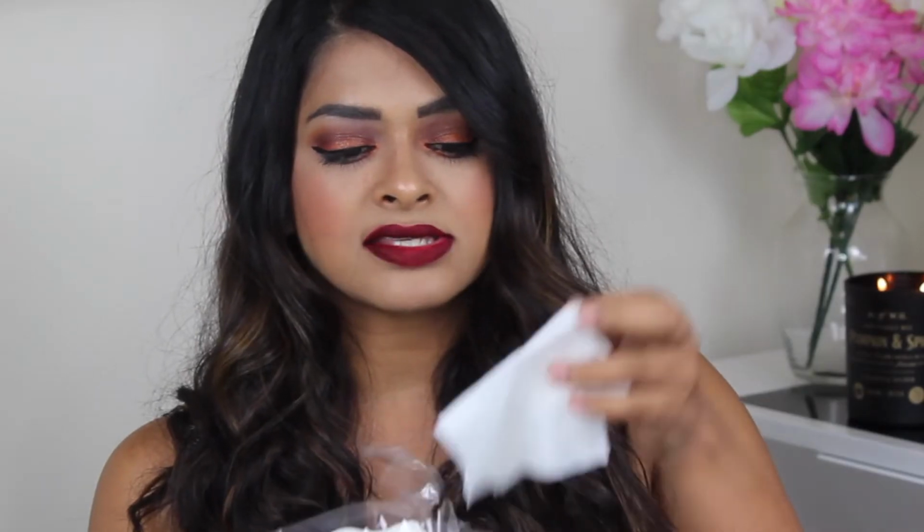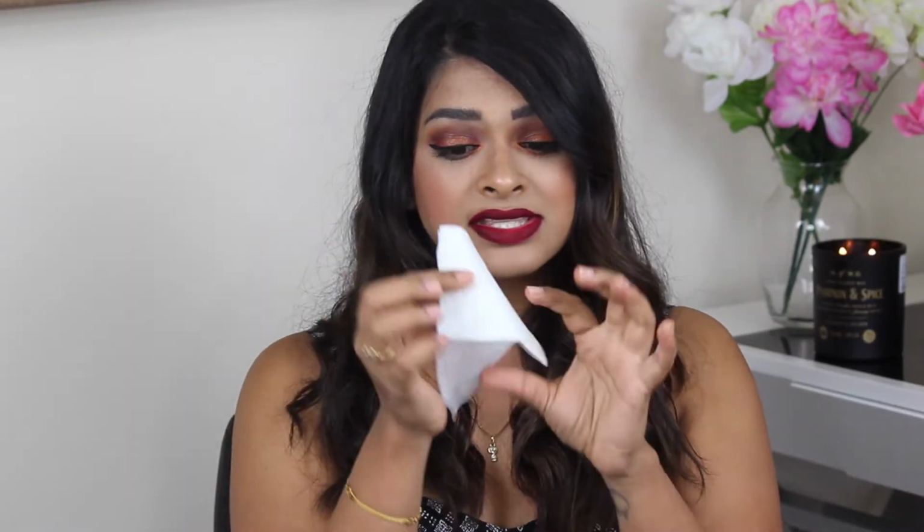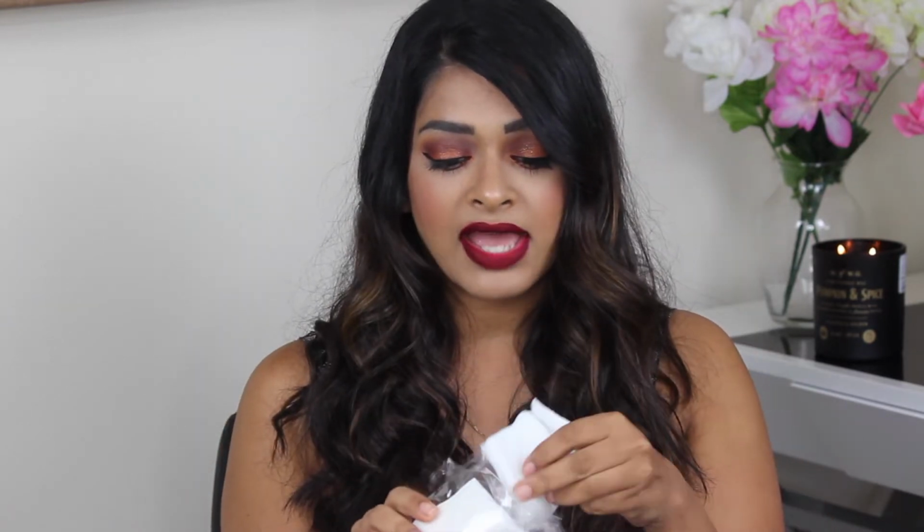At first glance it just looks like any other tissue, right? But once you get water on these, they suds up, like they create a soapy thing, and then you can just take this all over your face and it literally melts all the makeup off of your face. It has been a life-changing thing for me because a lot of times what we do is we take either a makeup remover, liquid or something, makeup removing wipes, and we wipe our face down.